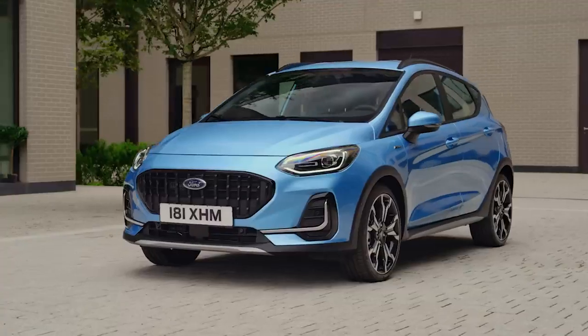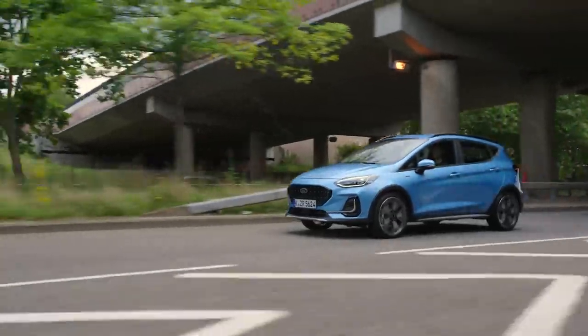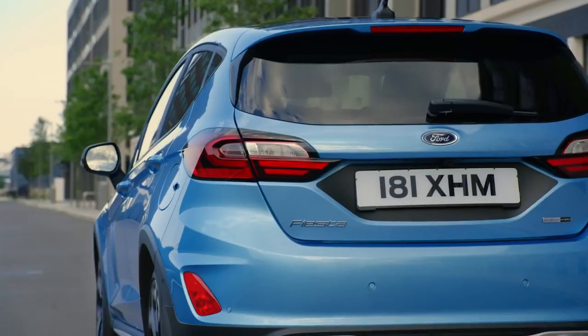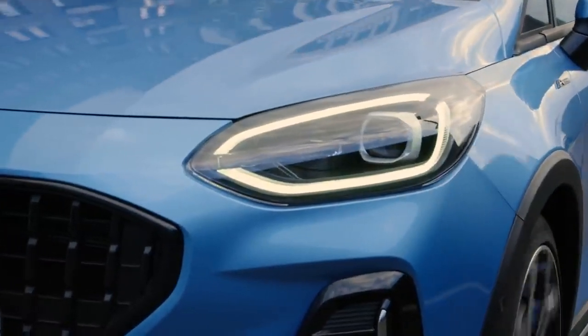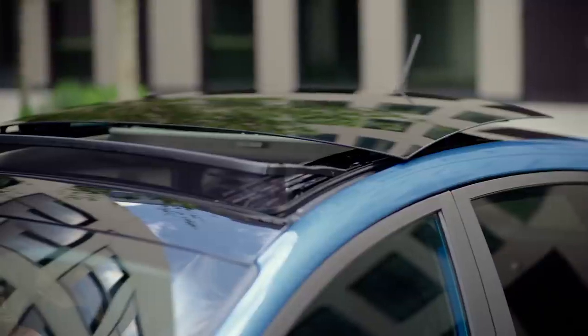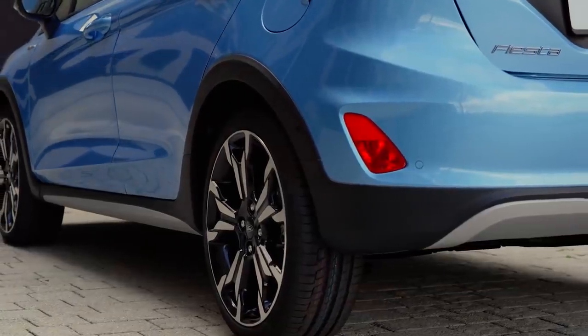Each model of the new Fiesta has its own unique style and benefits. The new Fiesta Active, for example, is ready for your adventurous days. With adapted rough road suspension and increased ride height, new LED headlamps, a panoramic roof or roof rails, and protective molded trim on the wheel arches and lower bumper.